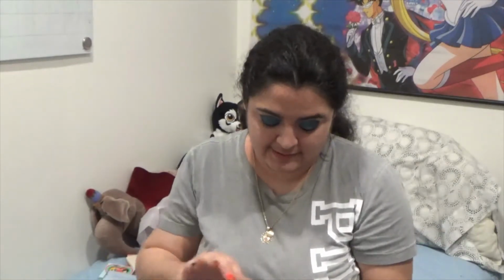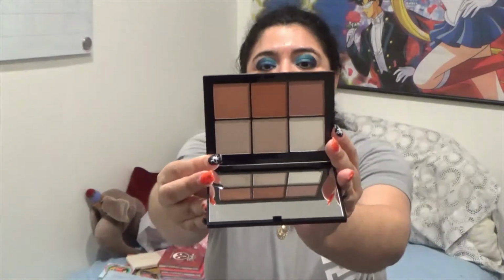This one I am gonna declutter. I just got this, but I don't know. There's something about this brown. It doesn't intrigue me. And it's supposed to be luxe. Yeah, declutter.